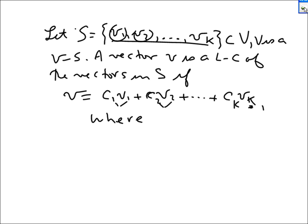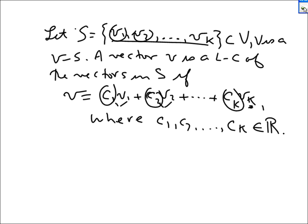Where C1, C2, etc. up to CK are all in the real numbers. And I was about to say where any one of these could be 0. In fact, if V is the 0 vector, well then let all the C sub i's be 0. C1 is 0, C2 is 0, they're all 0.